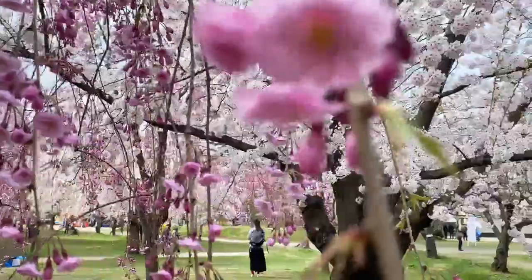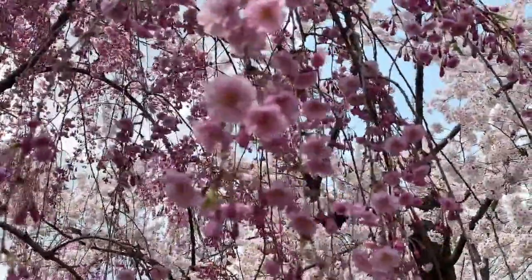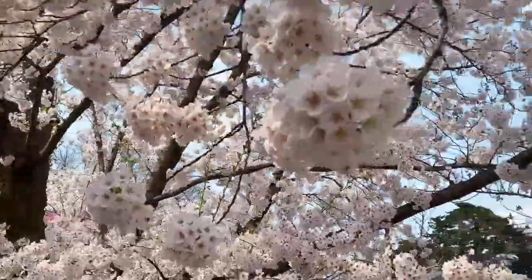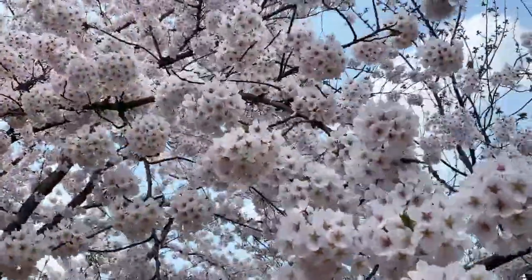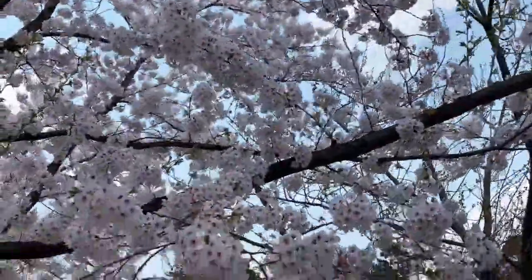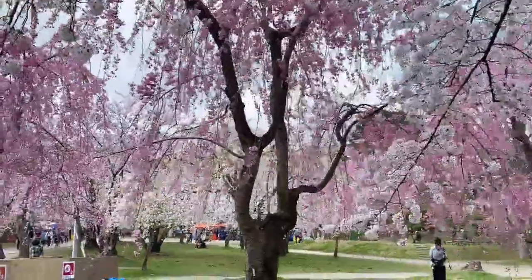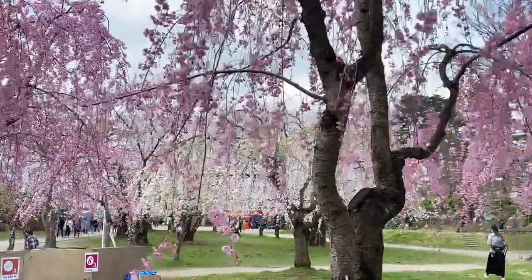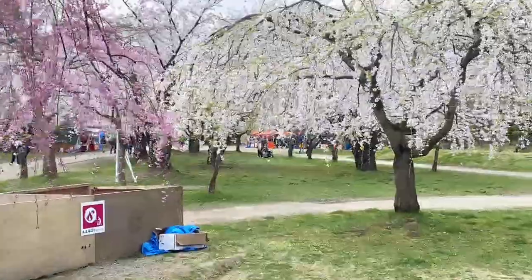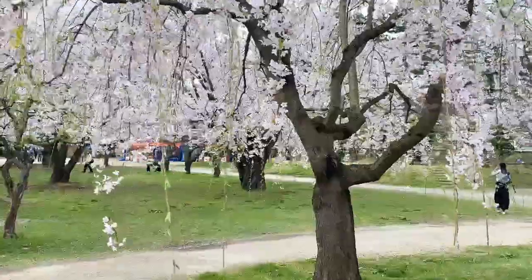Change it. I hope you can see the pink flowers. Sorry, it's difficult to adjust a bit. Look at these fluffy flowers. Oh my gosh. I want to touch it. I want to touch this, but no, please don't touch, okay? Please don't touch, don't pull. Don't touch the flowers, just leave it to nature. So that's why it's beautiful, okay? It's going to fall down by nature. So just leave it, okay? Don't touch, don't pull, don't climb the tree, don't cut the tree, okay?